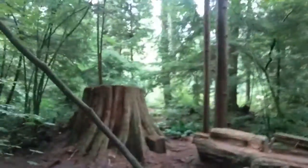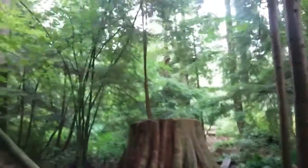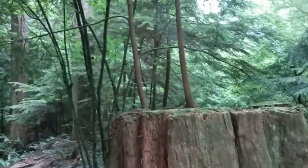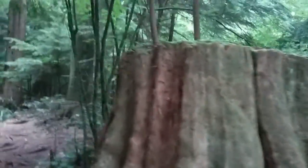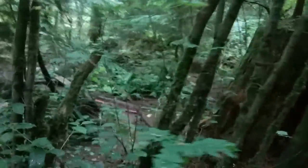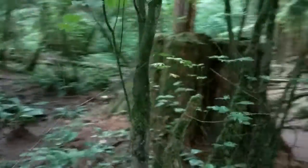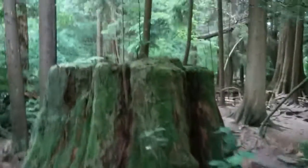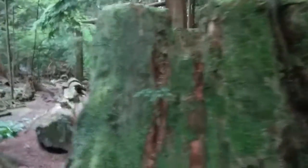Here's a tree that was cut down a long, long time ago, and it's got two trees growing out of it. So this area was logged. They took some really huge trees out of here, made houses out of them. This one looks like an old growth tree here.